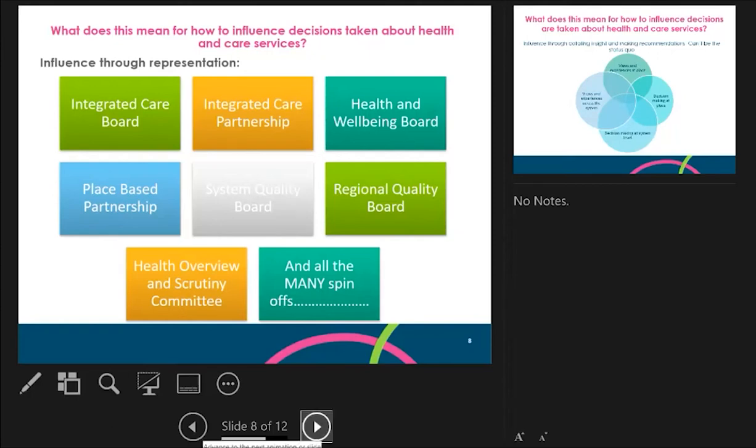But there are many spin-offs of all of these different boards and committees and working parties and groups that sit underneath them, and you could spend all of your time in meetings. So I would suggest that within your integrated care system, the Healthwatch sit together and think about which ones you can most add value to. It might be that you have a temporary membership of something so that you can influence a particular decision that's a priority for the Healthwatch or the voluntary sector in your area, because it's a priority for people.